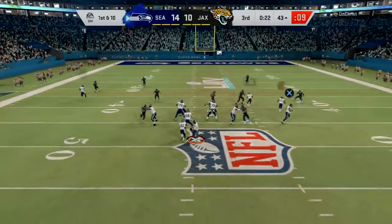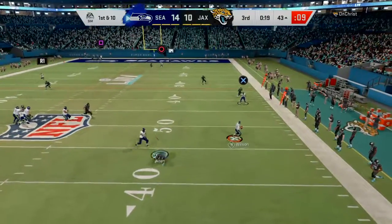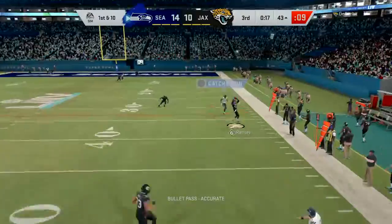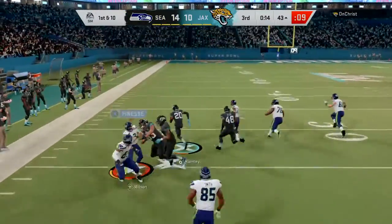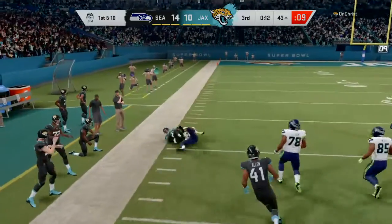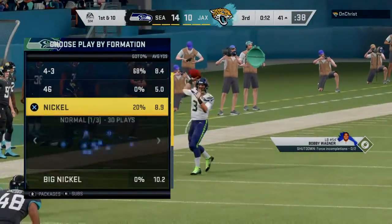Just hit. Play action. It's Wilson. Eluding the pressure right. This time for Smith, and it's intercepted. Picked up by Jalen Ramsey. And they will finally get him as he's all the way down near the 40-yard line.